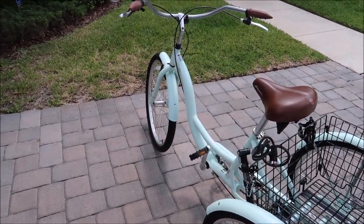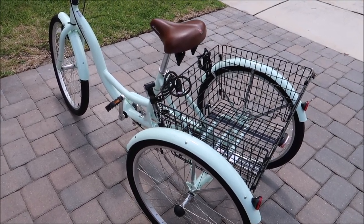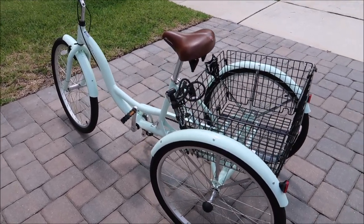You can take it for a test drive if you want. Ooh. It's a little different than riding a regular bike. Get in there. Oh, I don't know. You get on there. No, no, no. I'll record you. Go ahead.